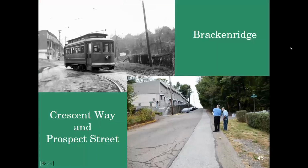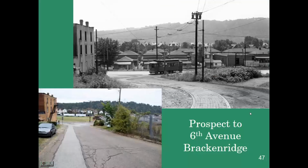The S-curve came from here, down around this way and back around this way, and helped reduce the grade. In this photograph down here, you can see where the S-curve would have come down along, and this is Bruce and I taking a look at where the maps ever went. This is looking the other direction down Prospect to 6th Avenue in Brackenridge. And this was the cover photograph that Kristen had put on at the beginning of the show.